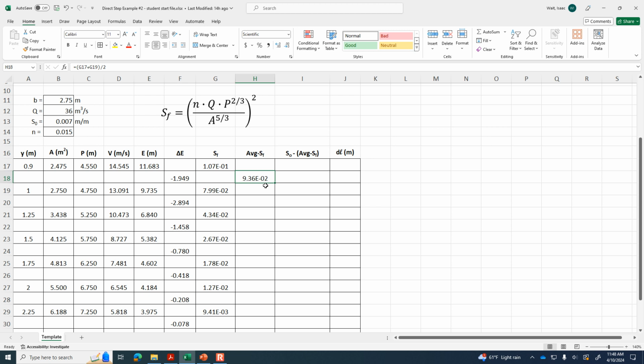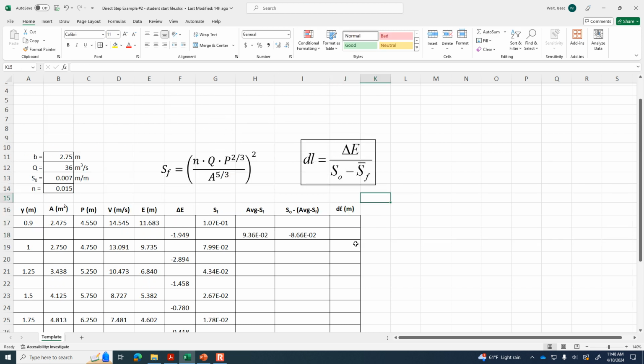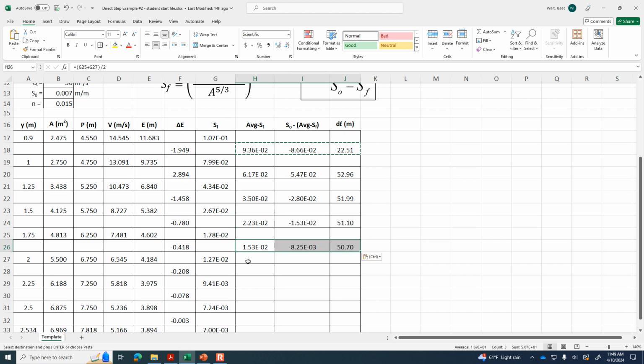So it's the average of this one and that's the average that applies in between them. And again, well, let me not do the copy and paste thing because I'll do it later when I have these other two rows. Okay, slope of the energy grade line minus the average. So I'm anchoring the reference up here to the slope of the energy grade line minusing the average that I just calculated. And then the DL, the formula for that is this one. Okay, so DL is the delta E that we'd calculated way over here divided by the slope, channel bed slope minus the average energy grade line slope. So for example, this is saying that when the water goes from 0.9 meters to 1 meter, the distance that it takes to do that is 22.51 meters. And so let me now copy and paste this for each of the segments, and then I have to add them all together.